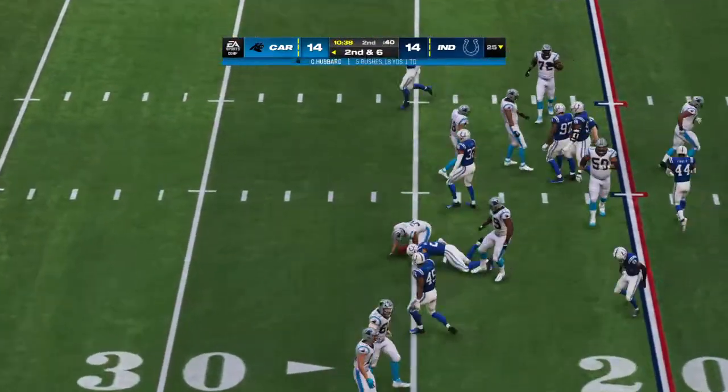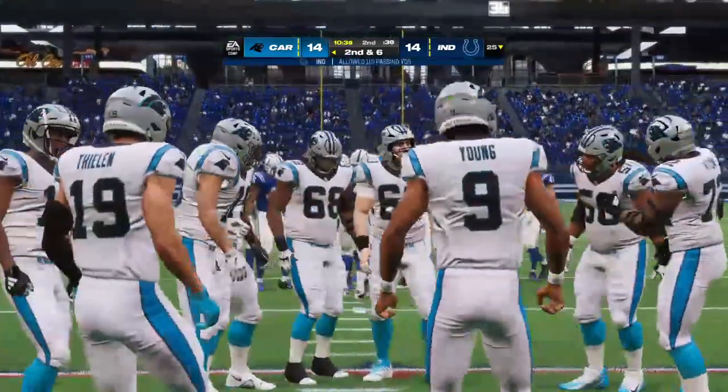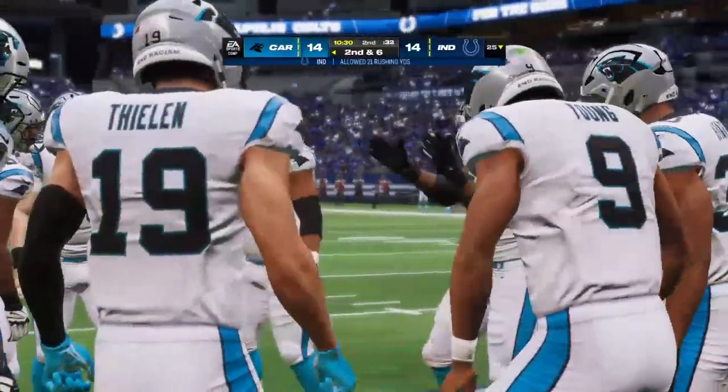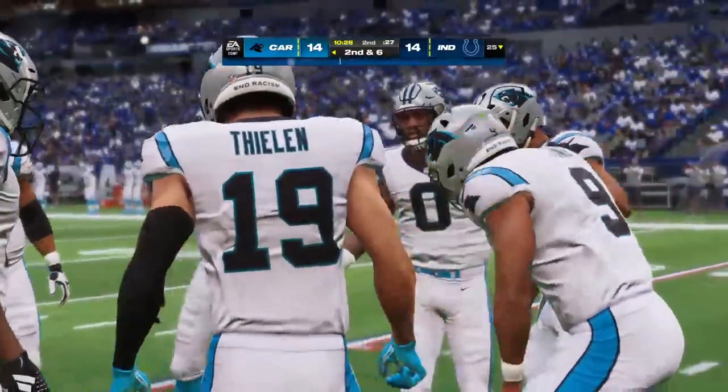On first down, they'll start out with Hubbard. And a short pickup to about the 25. He was hoping to get to the edge, but they did a really nice job of forcing him back inside. That's excellent fundamental defensive football. Don't let them outside where they can really shred your defense.